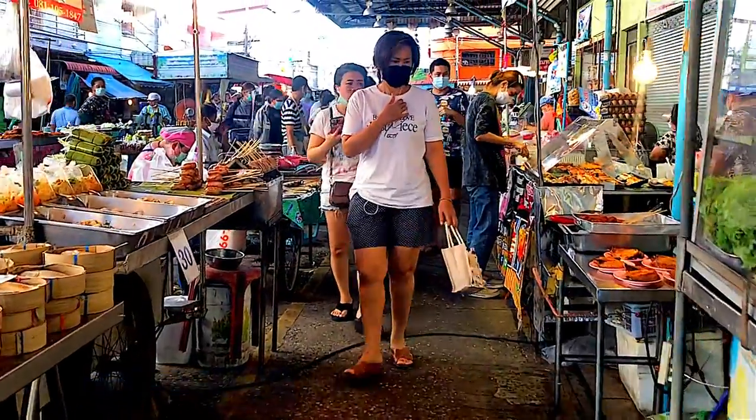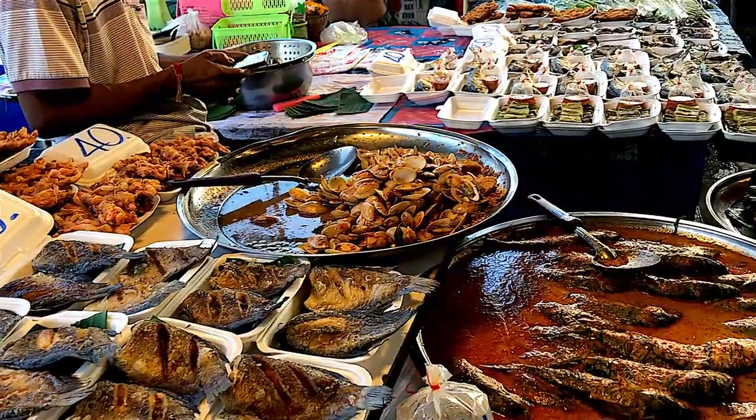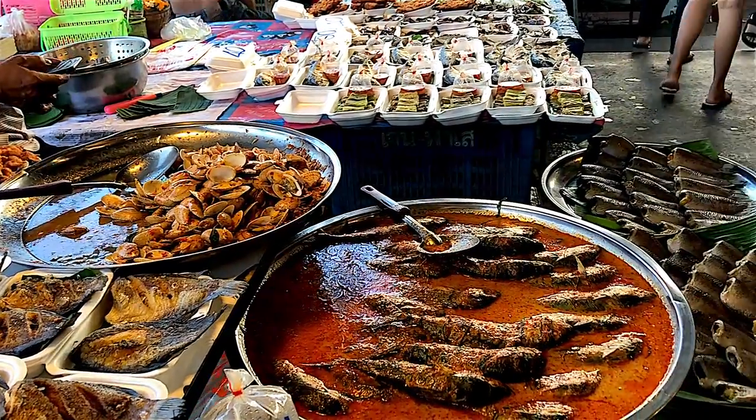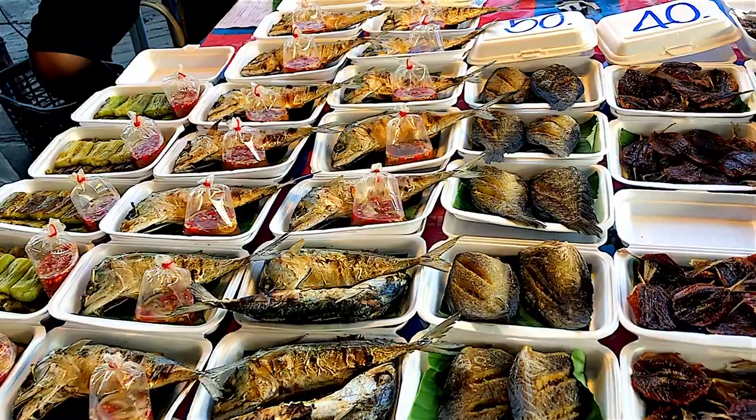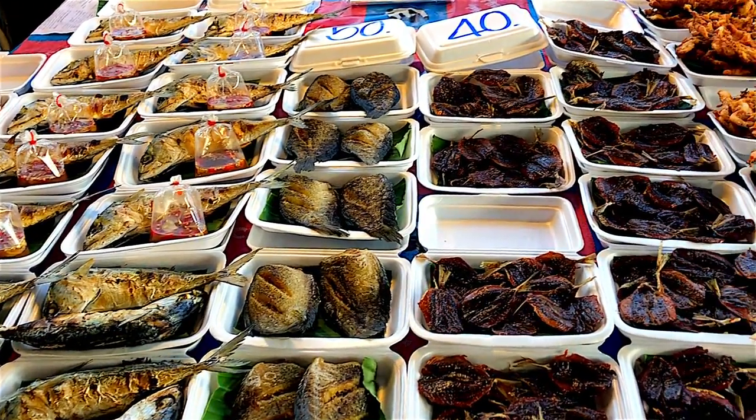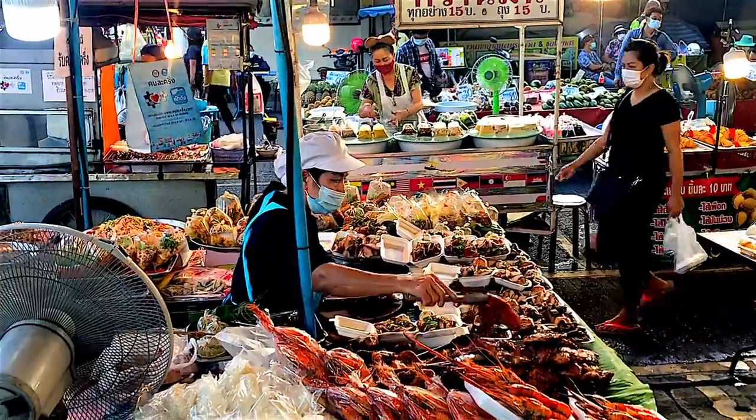Naklua Market is a good place to eat fresh seafood. You can buy it fresh and ask them to cook it for you, as well as anything can be found here, from veggies and fruits to chicken, eggs and meat.